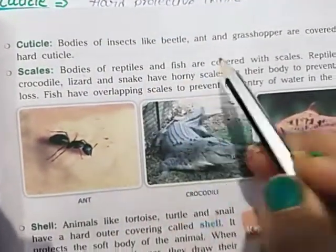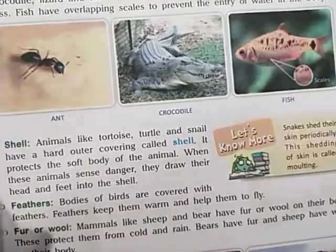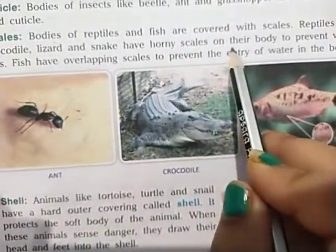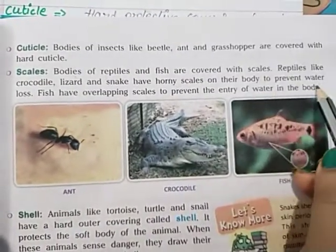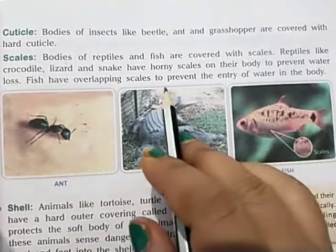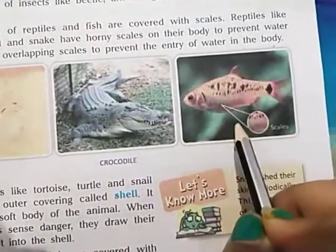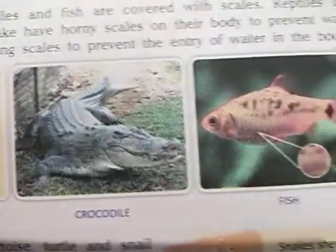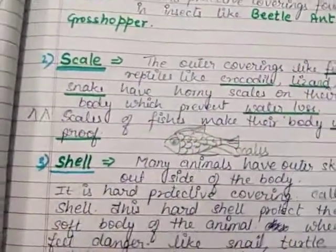Bodies of reptiles and fishes are covered with scales. Reptiles means all the animals which crawl on the land, like the lizards, the snakes, the crocodiles. These have a horny hard scale on their body to prevent their body from water loss. And fishes also have scales which prevent the entry of water in the body. It means they make their body waterproof. You can see these are the horny scales of the crocodile, and these are the scales which make the fishes waterproof. Okay, so after that, the next part is shell.